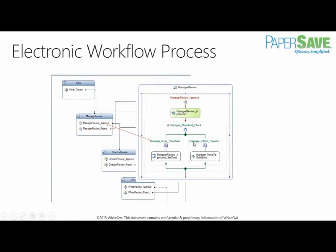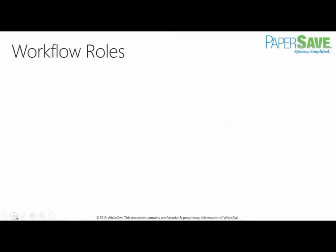Now, if I drill down into one of these steps, you can see a decision point in that workflow step, right? So it's saying, if this document is within that manager's approval threshold, allow them to approve it and send it to data entry for it to be created inside GP. If it's over that threshold, it's still going to allow them to review it, but it's going to send it then to the next step of the process. So in that case, that next step could be that director review or that vice president level review or whatever's next. Now, we have different roles within the workflow.